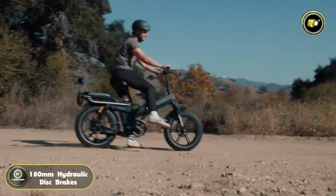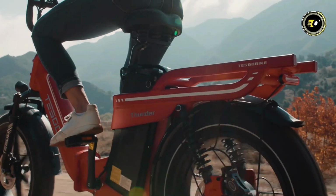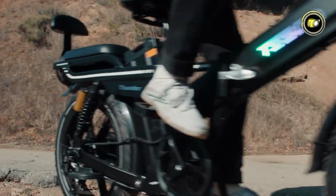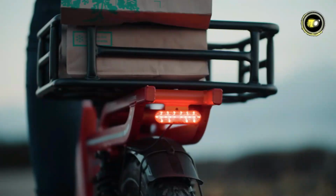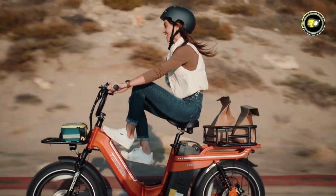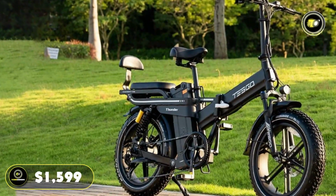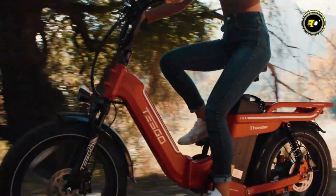The 180mm hydraulic disc brakes ensure reliable and responsive stopping power. The 20x4-inch Kenda reflective tires enhance safety and performance. The bike also comes with integrated front and rear lights for increased visibility. Priced at $1,599, the Tesgo Thunder stands out for its impressive range, powerful motor, and thoughtful design.